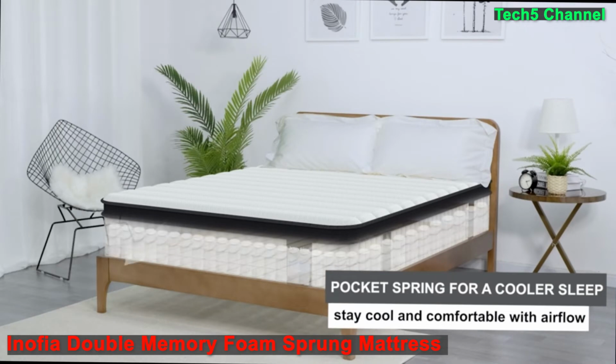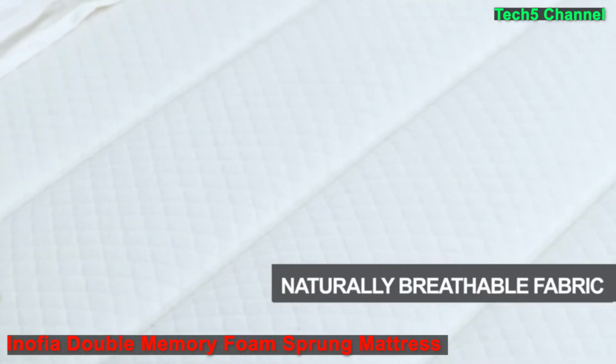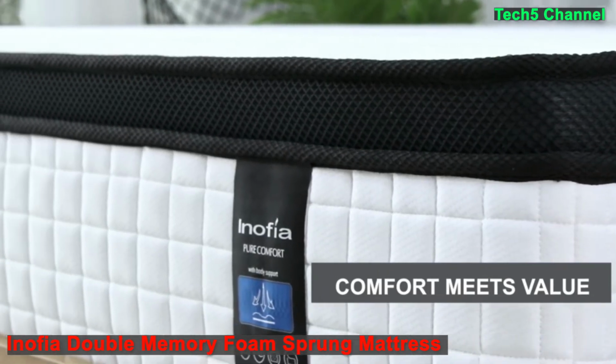Inofia Double Memory Foam Sprung Mattress 10.6 inch, 4FT6 spring mattress with innovative wave memory foam and soft knitted fabric, the Elegant Collection, 135 by 190 by 27 centimeters.